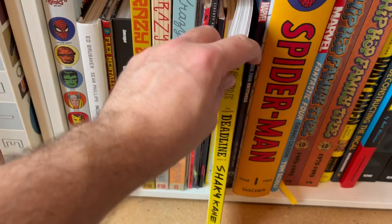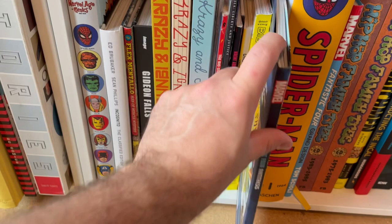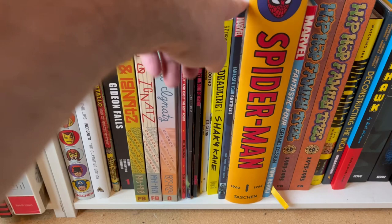Fantastic Four Antithesis. This is the Neal Adams, Mark Waid, 4-issue run in a treasury edition. I do have a video on this. And it's very sad that this was Neal Adams' last work, but it's a fantastic story. So he went out in a big way on top.